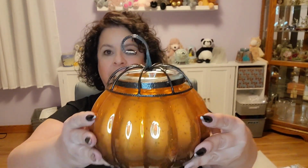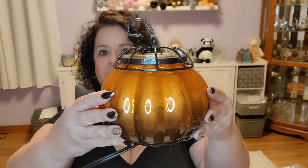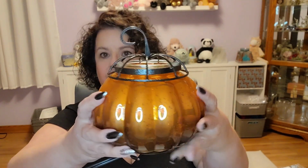It's beautiful, and it's not big, you guys. It's on the smaller side. So the fairy tale pumpkin is bigger than this. This is shorter, but it's petite. It's not a large warmer. And I'm not complaining about that. I'm just saying it's not a large, it's beautiful. I'm very taken with this warmer.